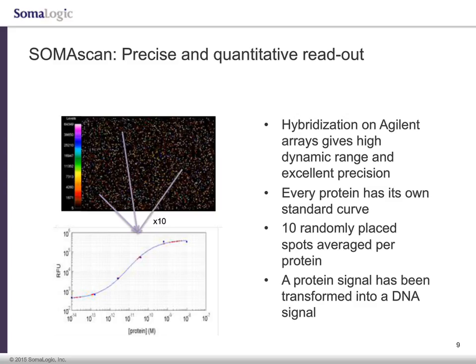The fluorescence intensity of each spot tells you how many molecules bound in that position, and we actually average 10 of those for each individual reagent over the surface of the slide to get better statistics. So at the bottom of this picture, you see you can relate fluorescence to protein concentration in the original sample using a standard curve like this one. And we have 1,129 of those standard curves, one for each of our reagents.